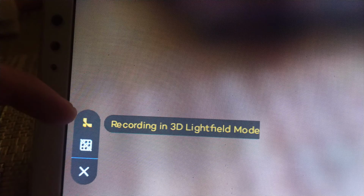Also, a couple updates for the camera app. One of them is a live 3D preview, which is very welcome, so that you can see not just photo but also video in 3D while you're shooting and know how it looks. And it's a pretty surreal experience to see it live on that huge screen. It's very nice.